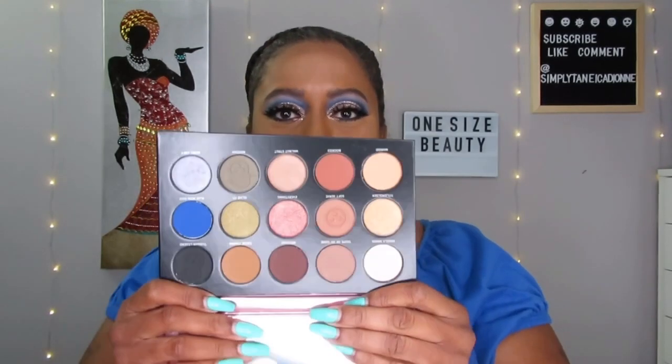So anywho, off topic, but what I was saying was these are nude, and I have a lot of nude palettes anyway, so I wasn't really going to jump right into those, even though I love nudes. I'll try them one day. But since Jeffree's coming out with a complete thing, I think it's 30 pans too, that's the one I want to try when I'm going to do some nude.